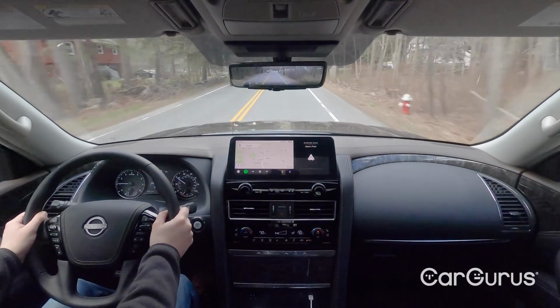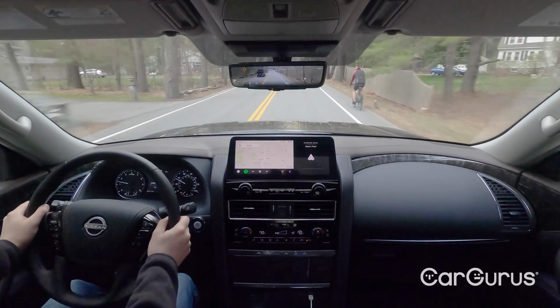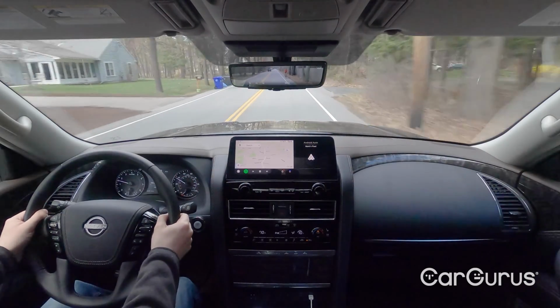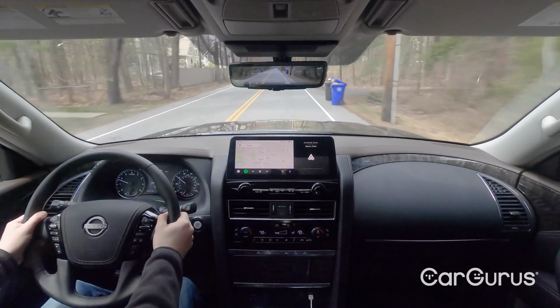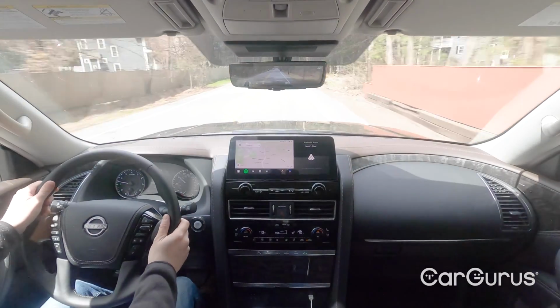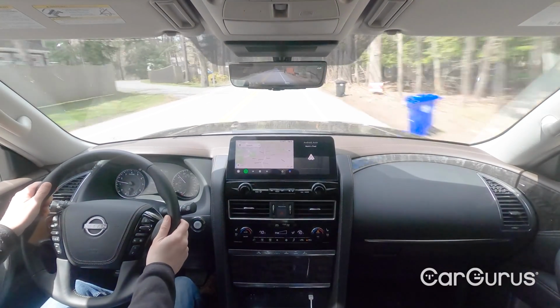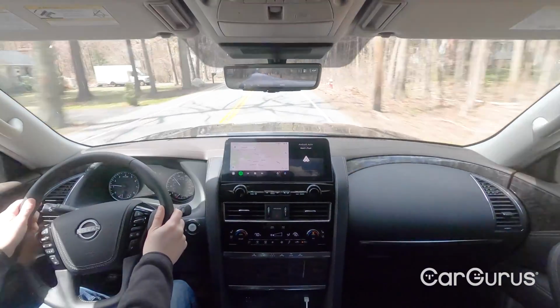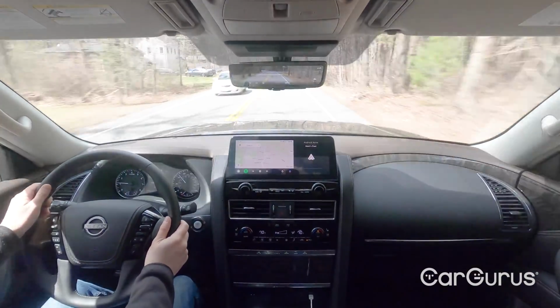Regardless, it is nice to see that Nissan has included a ton of these advanced driver assistance systems as standard equipment, and on a car as large as the Armada, that's what I like to see. It takes a little extra focus to drive a car this big, so let's load it up with as many safety systems as necessary.